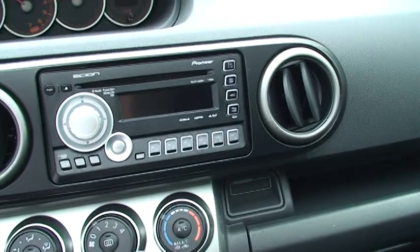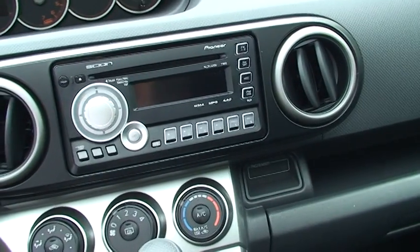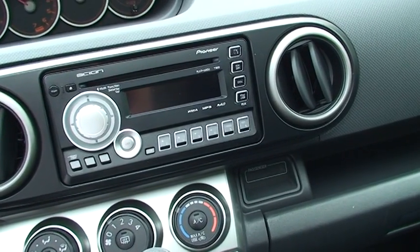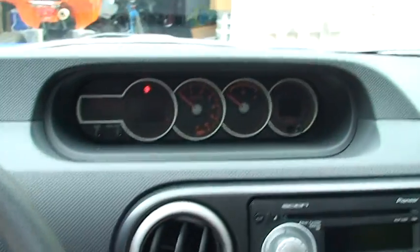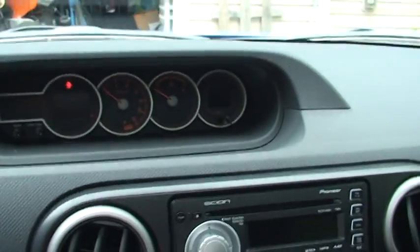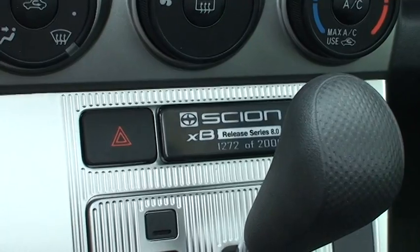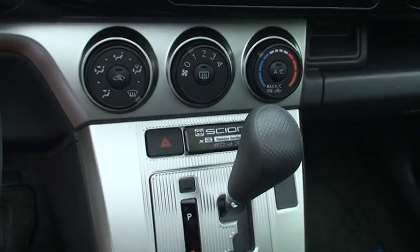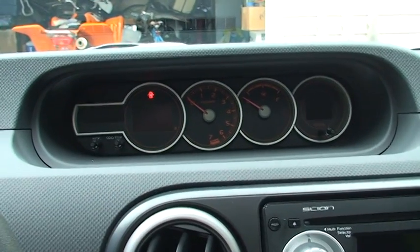Comfort-wise, after about an hour and a half, you're getting a little sore. There's no lumbar support. There's a little bit of seat height adjustability and forward and back, but other than that, there's really nothing. Now, one thing I'll tell you is extremely dumb on this vehicle is this Scion light right there lights up, and it lights up blue. The dash lights and everything else is orange.